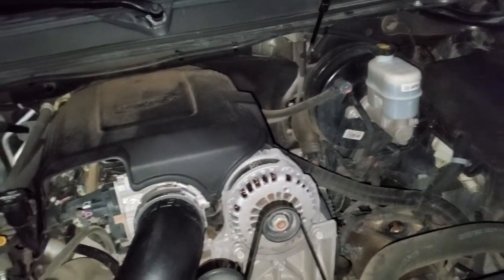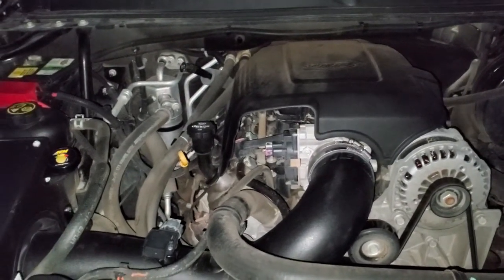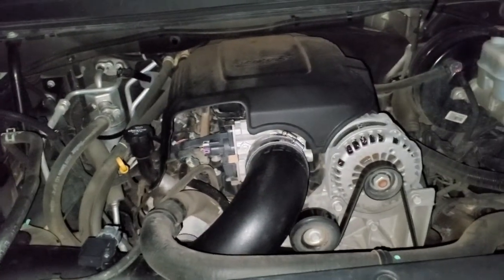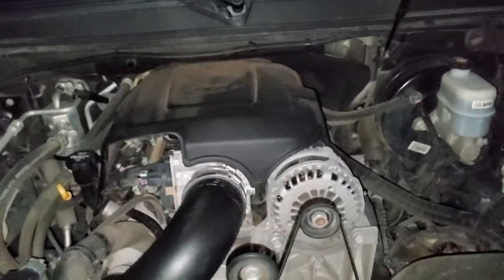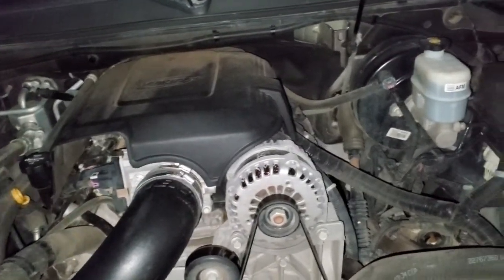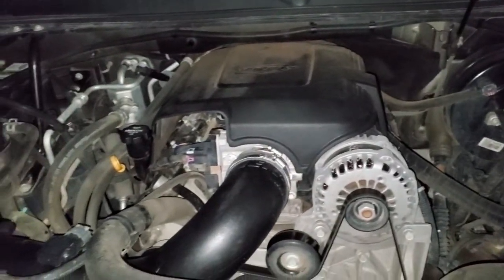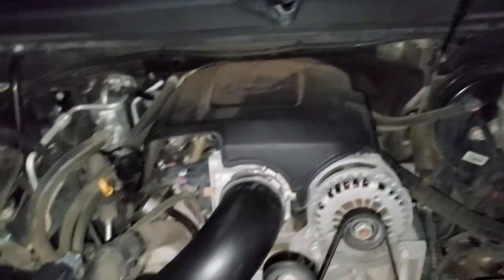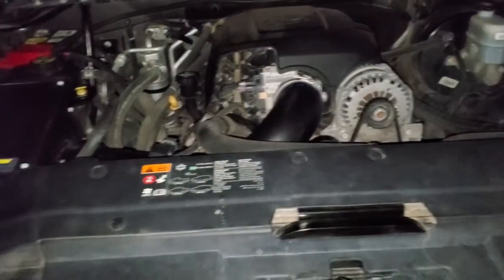These 5.3s are notorious for the top end starving for oil, especially if it's got the fuel management system on it, and that's exactly what happened to mine. The top end starved for oil, and it ended up spinning a cam bearing. So I bought this guy just to get me through, and got some miles on it. It's definitely been on some road trips already. Definitely seen some dirt, some mountains, and we can make sure that it gets taken full advantage of.